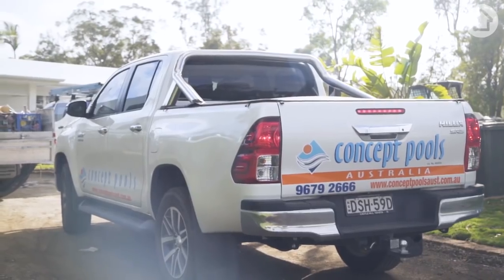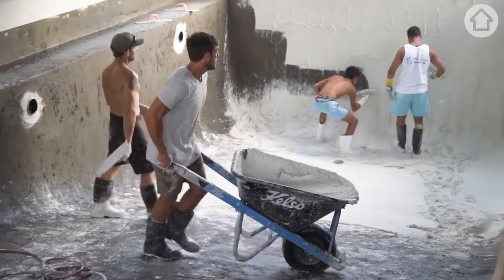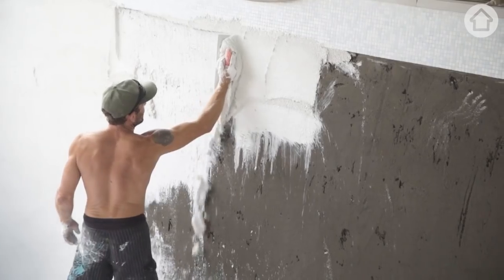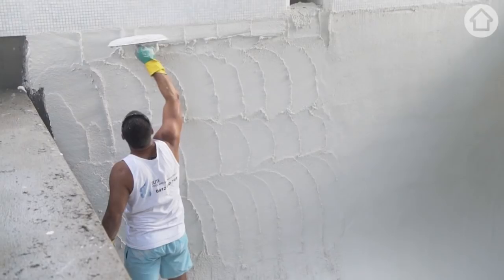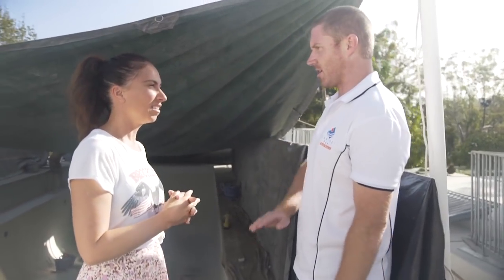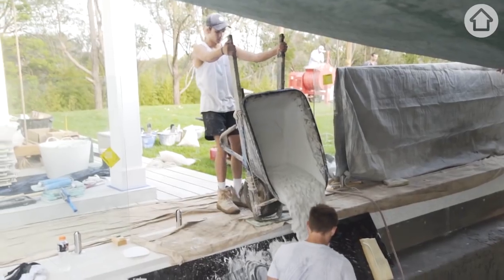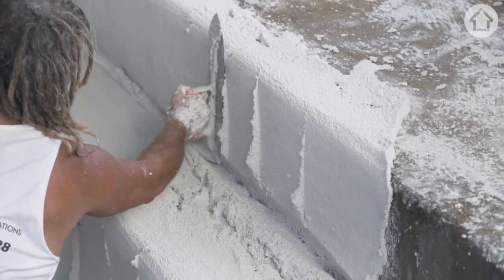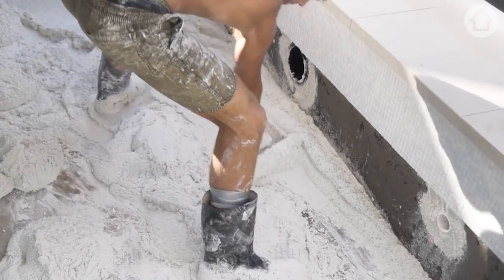Right. Oh my God, my concept pool is finally going in. I cannot believe it. Looking at it, this looks like render, but I thought I was getting like a glass bead. The glass is in there. It's just basically hand applying it all, and once they finish this and it's going off, they'll get in there with a high pressure water blaster, take all the cement film off the top. Right, so they blast it all off. That's right, then it'll bring out that glass coat. Wow. Cool. And the colour, I just can't wait to see the colour of it.